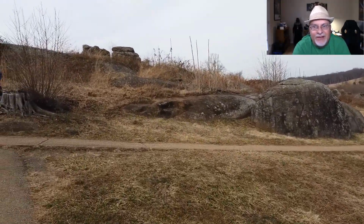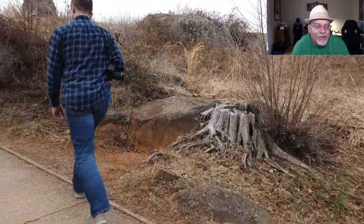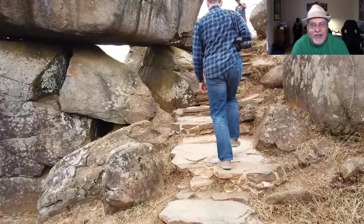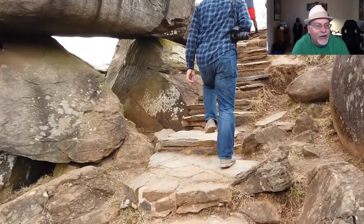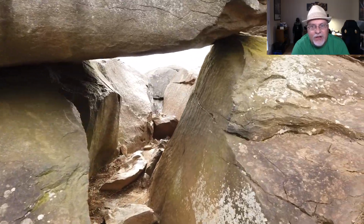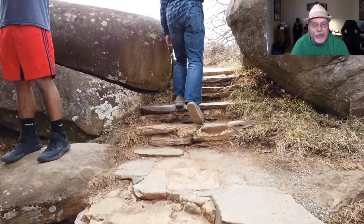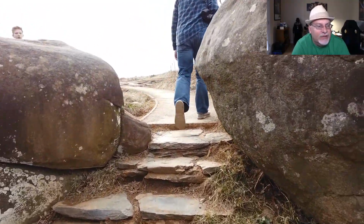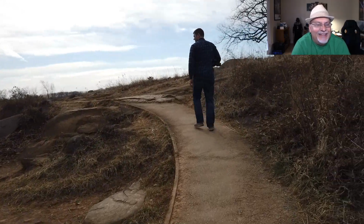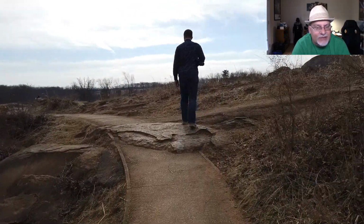I'd love to ask Greg of Little Wars TV, since he was a tour guide here for years, how many injuries and or deaths occur here over the years with these kids, and also adults, scurrying around on top of these giant boulders that were deposited by the glaciers probably hundreds of thousands of years ago. There's a kid, see, jumping up onto the rocks. It makes no sense.